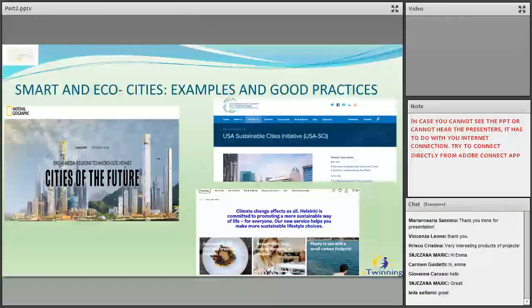On the internet, you find lots of examples of sustainable cities that are not cities of the future, but they already exist. For example, Helsinki, just to mention one, but lots of cities in the USA and also cities in Italy as well. National Geographic offers a wide range of examples of cities of the future to get inspiration for the project.